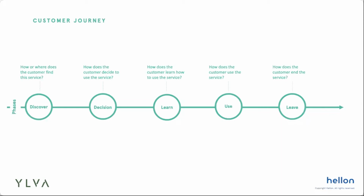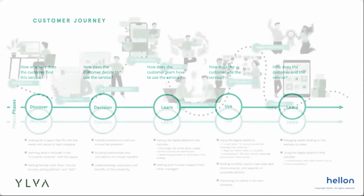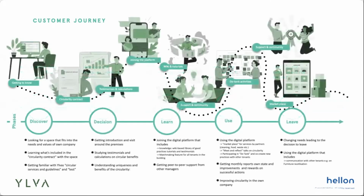And then we go into this use phase. So how is the service actually used? And then how does the customer also end the service if that need arises? And these we illustrated based on this circular idea.